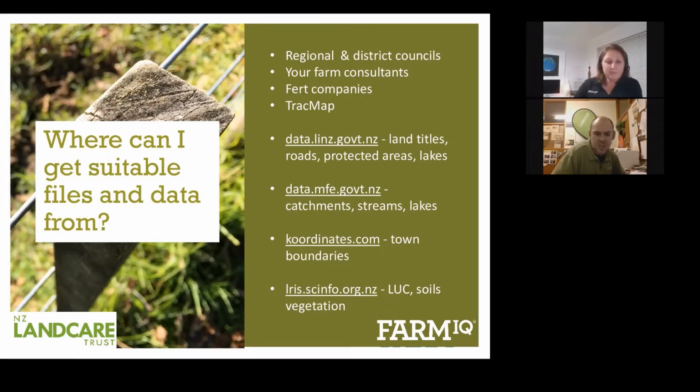And then from my end, I've thrown 4 websites in there that are really great sources of environmental data in particular. So the Land Information New Zealand site, data.linz.govt.nz, gives you some really great information around land title. It doesn't give property boundary, but it gives land title. So you might have multiple land titles as part of your whole farm. So some great information there that can be brought in, along with your roads and potentially things like lakes and whatnot.